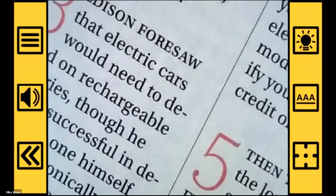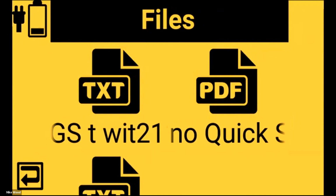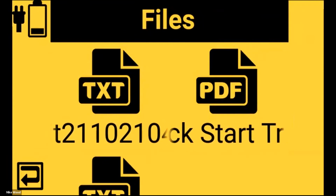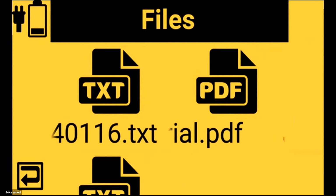I plugged my USB drive into the Juno, and when I go to my main menu, on the top left is a file folder. When I click that, this shows me the files that are here. And if I were to have my USB drive in there, it would allow me to import files or export files from the Juno.